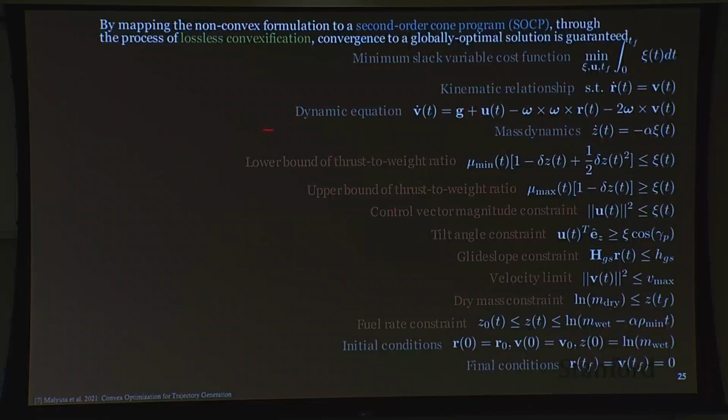So just looking back at this problem, what's specific about this powered descent landing problem is that the dynamic equations are given by these two equations, but we are also adding a mass dynamics equation. The thrusting during entry, descent, landing is going to change the mass of the craft, which changes our dynamics. Then we have these complicated constraints. Some of these have to do with the thrust-to-weight ratio of the craft, maximum and lower bounds, and the control vector constraints. We can't point the thrust in any given direction. Tilt constraints, so the craft can't tilt horizontally. Glide slope constraint, we can't come in at too aggressive an angle. Dry mass, so there's actual structural mass in the vehicle, and fuel rate constraints. There's only so much fuel rate that we can put through the engine, so we have that as a constraint.